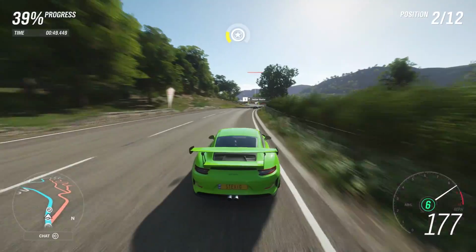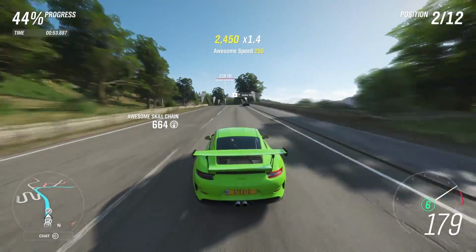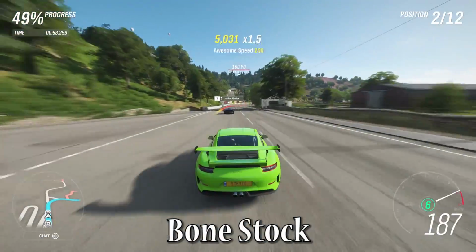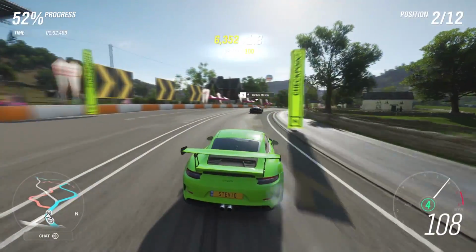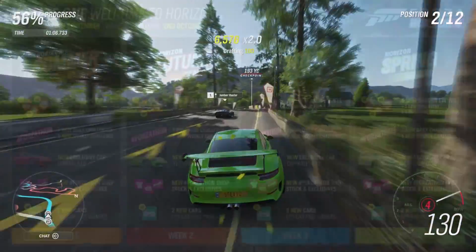You will not find this car at the auto show. The only place you can find it usually is the auction house, which we'll get into a little bit later. But this car has a 4.0 liter naturally aspirated F6 rear-mounted engine, over 500 horsepower. Believe it or not, it's been available since Series 1.